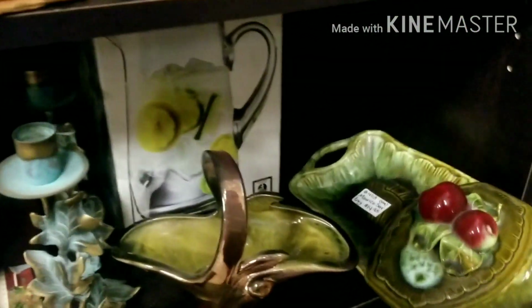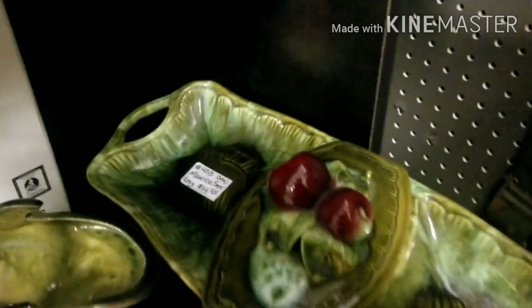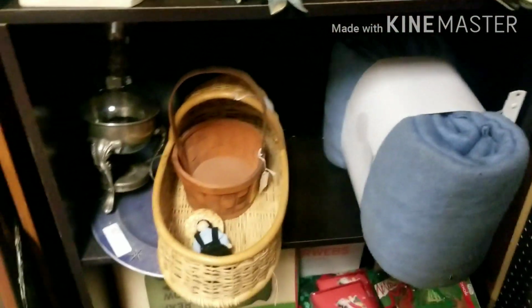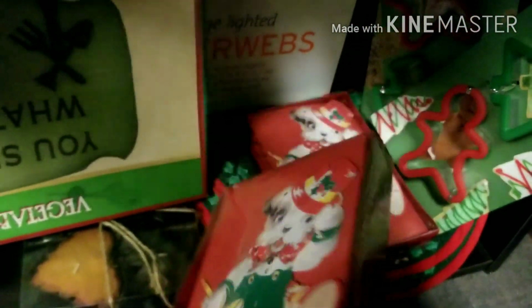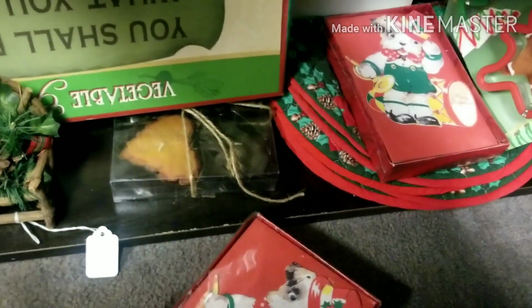I can handle that. This is actually really cool. Marie server tray, $14.95. It's really pretty. But in my shop, it probably would not go anywhere, which stinks. Ooh. What do we have? We have vintage Christmas cards. And I can't read the price. Dang it all. Are you blind? Yes, I'm blind. You know how that goes.